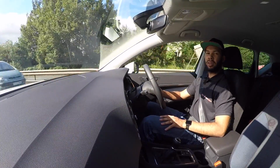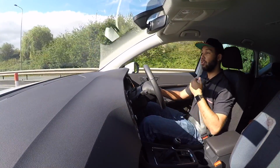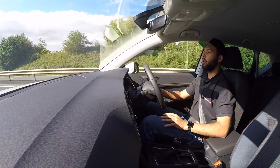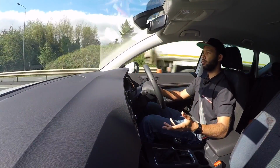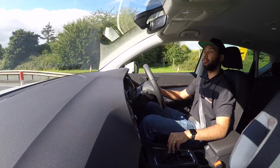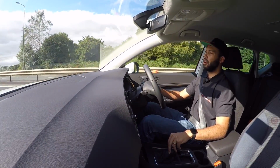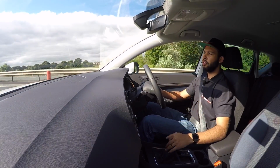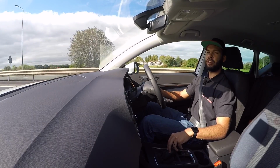Would I recommend the 1 litre? Difficult to say. I'd rather have the 1.4 petrol, but I'm still yet to test the 1.6 diesel, which I think is the one that most buyers will sway towards. So let's see what happens in the next drive. Then after that, I'm sure I'll give you my thoughts on which one I would have and which one's probably your best buy for your money.